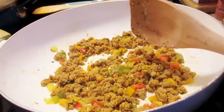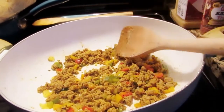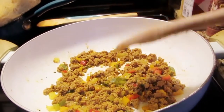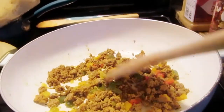I added some seasoning mix, which is just bell peppers. So I got green bell peppers, yellow bell peppers, red bell peppers, and then I do have another seasoning mix, which is all onions, so yellow and purple onions mixed together. And yeah, that's what's in there.